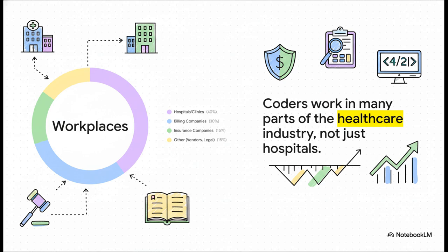And where do these medical detectives actually work? Well, it's not just in hospitals. Many of them work in doctors' offices, for specialized billing companies, or for insurance companies. You can even find them in some pretty unexpected places, like law firms, where they help figure out if there's been any funny business with medical billing.